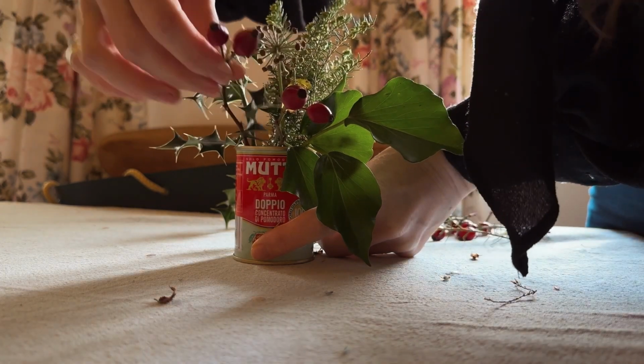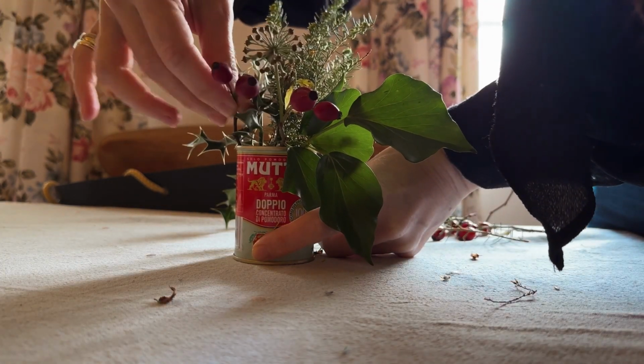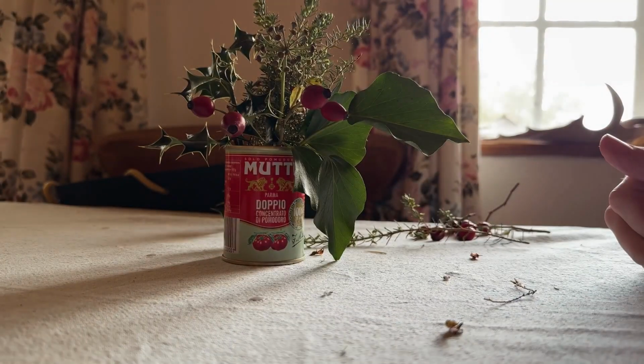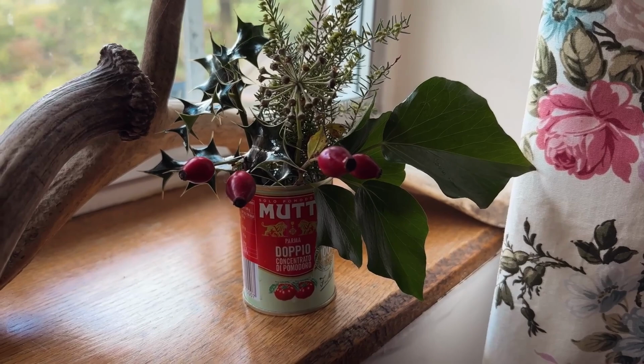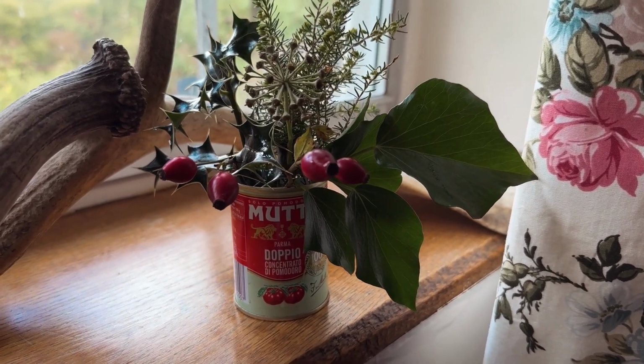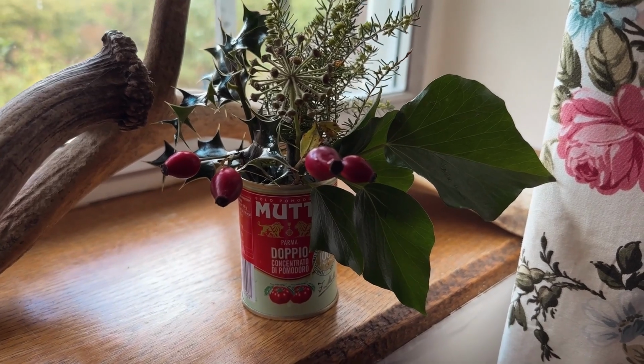Let's see. Oh, like that. I shouldn't have done this on the tablecloth. And there you have it. Tiny, tiny little decorations for the deli tables. Very seasonal.